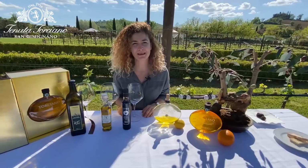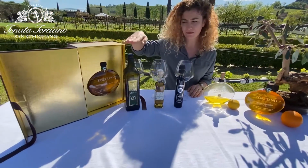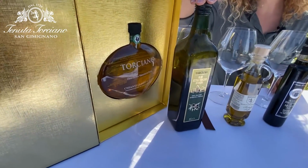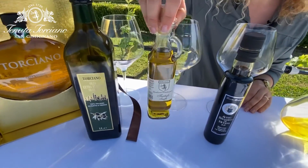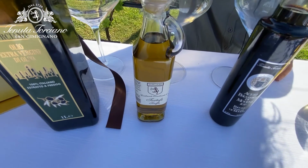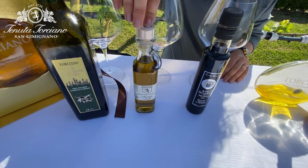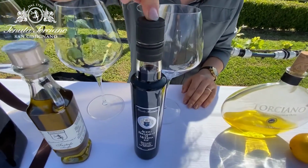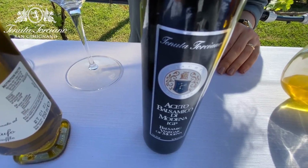Here we are, it's the time to taste our products now. I have here in front of me the extra virgin olive oil, so it's one of the things that you received in your house. I have our fantastic and wonderful truffle oil. I showed you before our truffle hunting area. I brought this bottle to explain a little bit about it because it's very, very good. Another product that you receive with the box is our amazing Balsamic Vinegar, 30 years old.